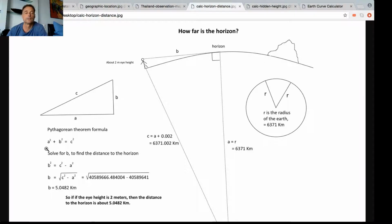Now let's go back down here to the Pythagoras, and we solve for b. Using regular algebra, b squared equals c squared minus a squared, so b is equal to the square root of c squared minus a squared. Then you plug in these numbers. 6371.002 squared is this large number here, and 6371 squared is 40,589,641. You subtract that amount from this amount, take the square root, and you come out with 5.0482 kilometers. So that is b. At a height of 2 meters, the horizon is out there at 5.0482 kilometers. Hopefully that makes sense. If I went through that too quickly, maybe you could rewind and go through that again.